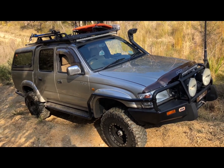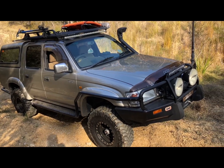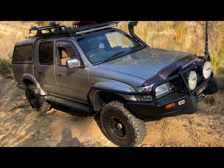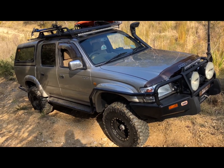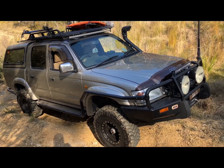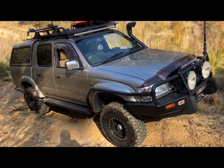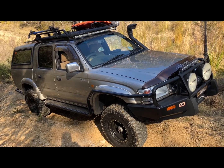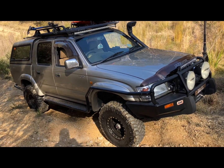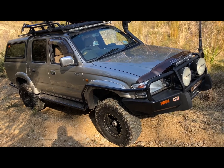I am running a TJM air locker in the rear diff, and an auto locker in the front. The auto lockers aren't really my favourite locker wise, but I actually worked out that front locker cost me nothing. I bought it as part of a diff, and I'd travelled to go and pick that diff up, and the gearing wasn't what the guy had advertised it to be. So he ended up selling it to me cheaper. I ended up keeping the locker, and then I sold the rest to get my money back, basically. So that didn't cost me anything, just to put it in. So that was another little money saver with the build.